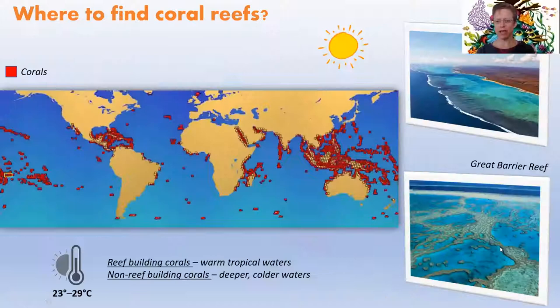Coral reefs. So there's a distinction between corals and corals that form actual reefs. So all over the world, shown at the red squares on the map, you can find corals, but in deeper, colder waters, they don't form reefs. It's the shallow tropical and subtropical corals that actually create the big rocky structures that we know as coral reefs.